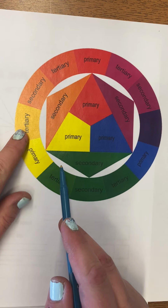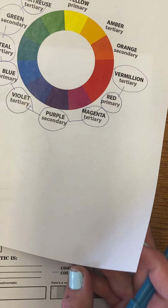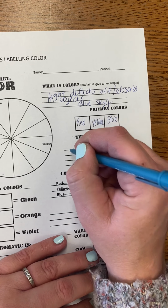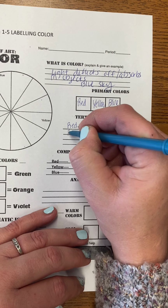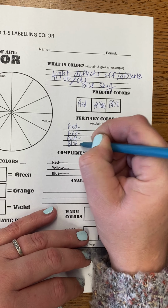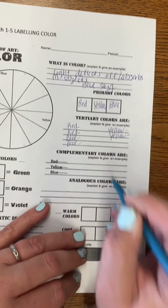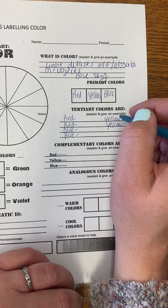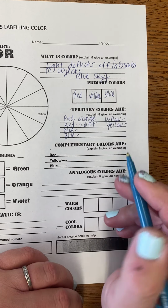Tertiary colors. So you're going to go back and forth and list the tertiary colors. But they're the hyphenated colors, and the primary comes first. There's 6. You're going to list each primary twice. So red-orange and red-violet are 2 tertiary colors.